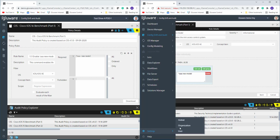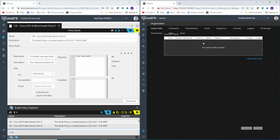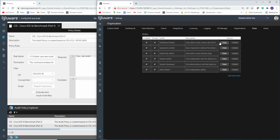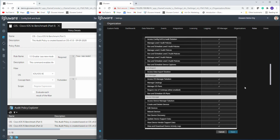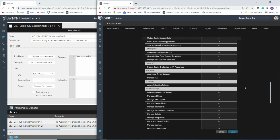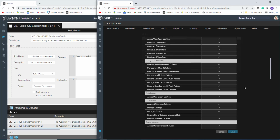The other thing you will see is in your settings, when you go into your organizational settings and you go into your role-based access controls, roles. Let me move this over a bit. When you go into roles, and you look at, I think I'm a system developer in this case, if I view my role-based access control, and you scroll down to device, config, drift, and audit, you have additional parameters here, exposing more role-based access controls around level 1 and level 2 and level 3 audits. So you're layering in some capabilities and again can tie it to the role-based access control.